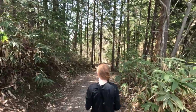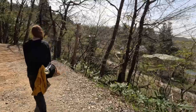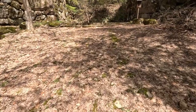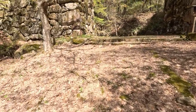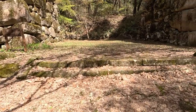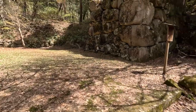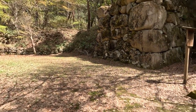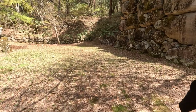It was a very pretty walk with a lot of nice views over the city, and the castle was so ruined so as to be almost unrecognizable as a castle. It was just some stone walls. So I guess when this was a castle, this was part of its wall, I'm gonna guess.